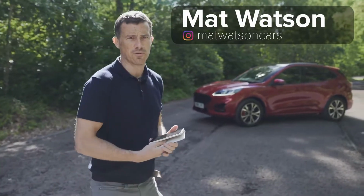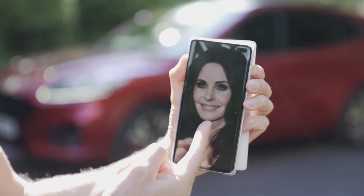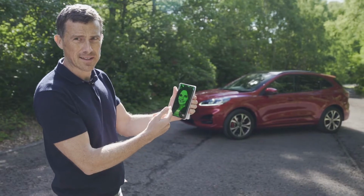This is the new Ford Kuga, but it's not to be confused with one of these or one of these. Wait, have you done this for the old Kuga? Shut up, ruining my gags.